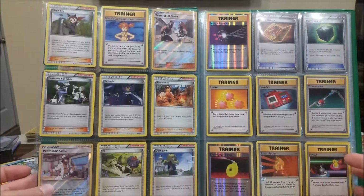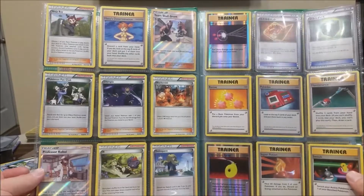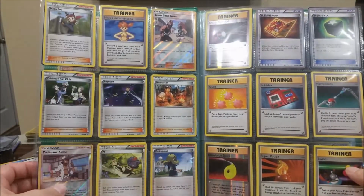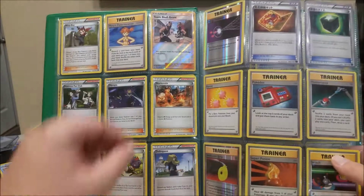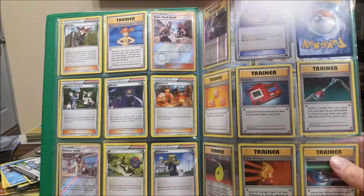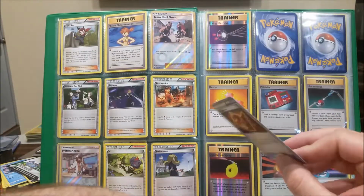Okay, keep going. What do you see? I see a Misty's Determination, but that's nothing special. Hint, hint. Professor Kukui and an N down there, that's pretty nice. I got a reverse N in a different pile of stuff. We have some Japanese cards. Looks like whoever owned this earlier was able to get one of those Japanese packs there.